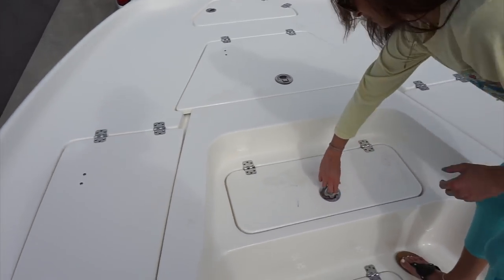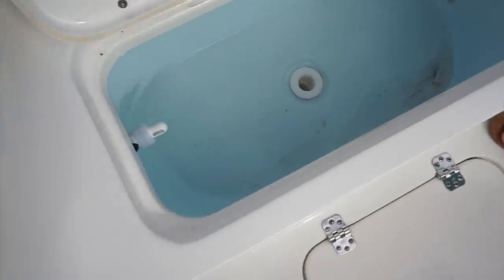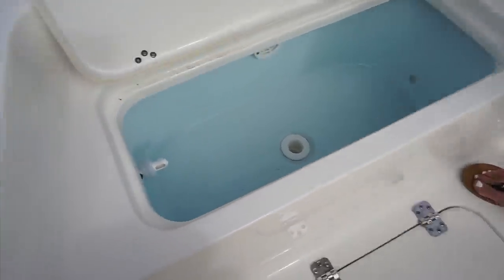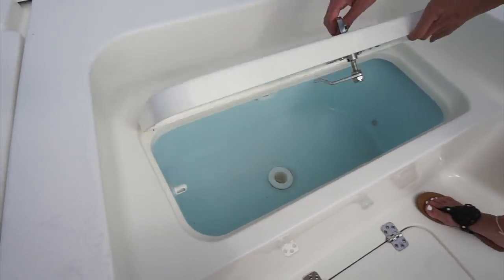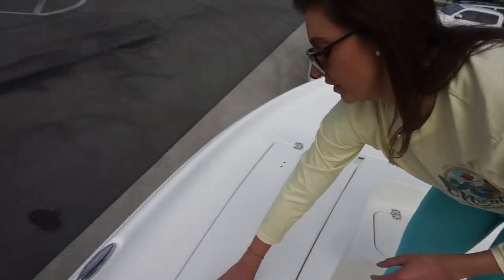Let's go in here. Okay, this is like a little live well, right? Yep. It's the front live well. You keep your croakers, your greenies, pogies, mullet. This is a good size, too. Pinfish, shrimp. Okay, awesome. What do we got over here?